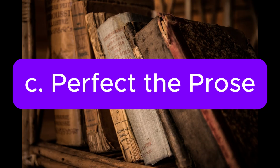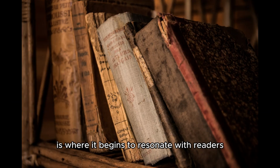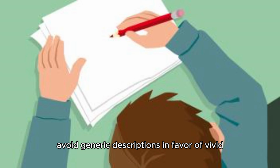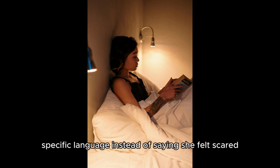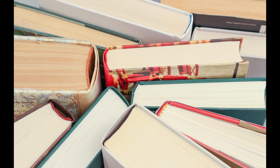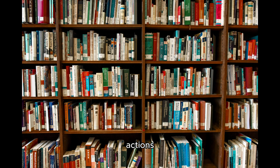C. Perfect the prose. Your writing style is your voice, and your first chapter is where it begins to resonate with readers. Here are a few tips. Choose precise, evocative words. Avoid generic descriptions in favor of vivid, specific language. Instead of saying, "She felt scared," show her trembling hands or the way her voice cracks. Avoid clichés. Find fresh ways to describe common emotions, actions, or settings to make your writing stand out. Read it aloud. This helps identify awkward phrasing, repetitive words, or sentences that don't flow naturally.